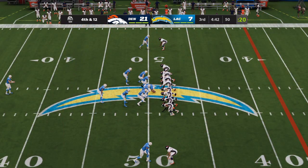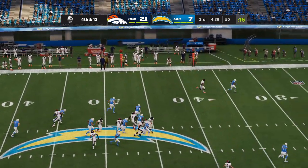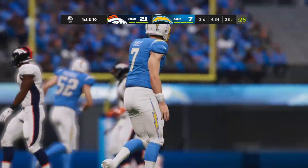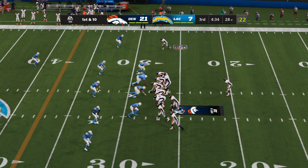On is the Chargers punter now. He'll boot it away from about his 35. This is away, but boy, headed straight for the sidelines. And this one will not be returnable as it sails out of bounds. The Broncos onto the field, ready to start their next drive.